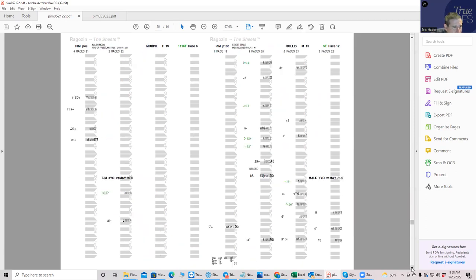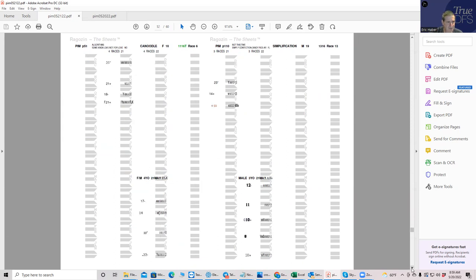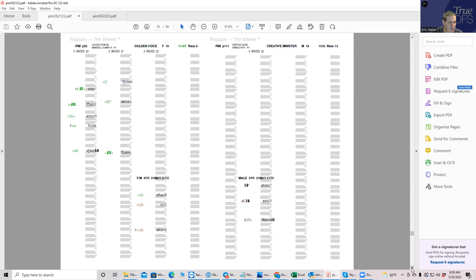It certainly doesn't look like it. I mean, Murph's got a shot, right? Ran a 19-2. First time on turf, it ran a 16. So certainly Murph is live here to go forward. And Volador, yeah, I guess 15, 16, something like that. See what the favorite looks like.